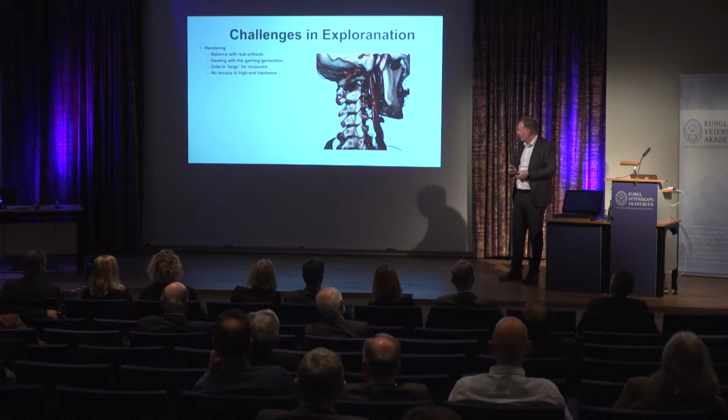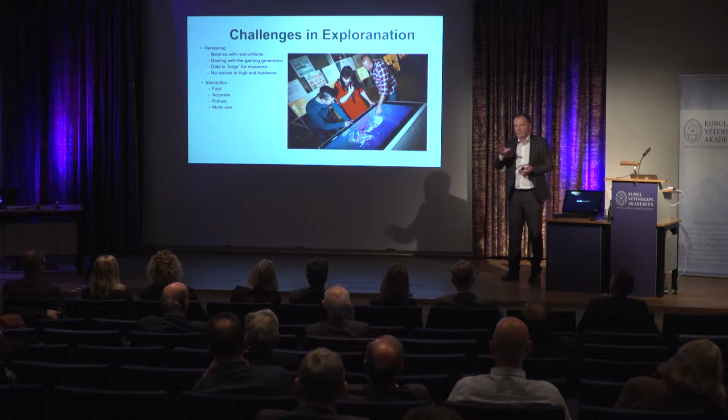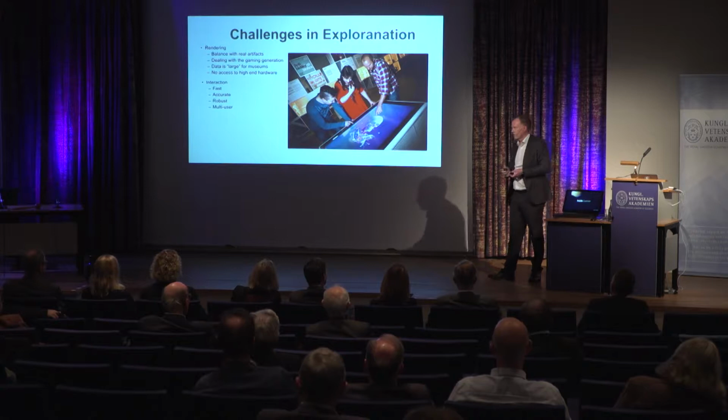The other thing that we have to deal with is interaction. If you're in the public domain, if you're showing research things out in the public domain, you will have people that start interacting with your devices. And they start interacting, and if it doesn't work immediately, they interact a bit more. And if it still doesn't work, they start hitting on it until it breaks. So this is a problem.